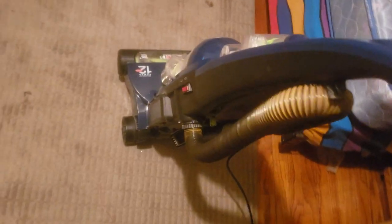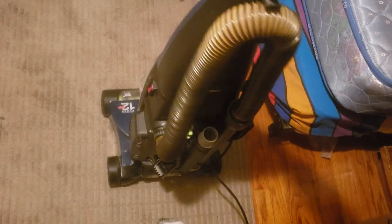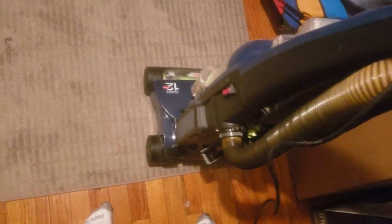So I haven't done anything to this, and we're going to see if this thing sounds like crap now, or if it's squeaking a whole lot. Probably needs some TLC, but yeah. So let's see how this sounds, and if this sounds awful or not.